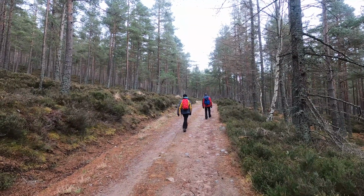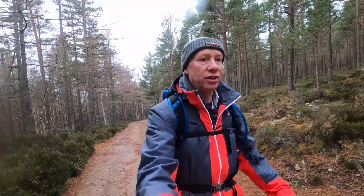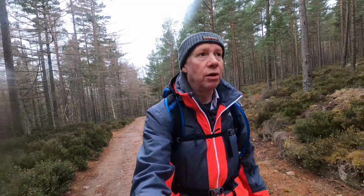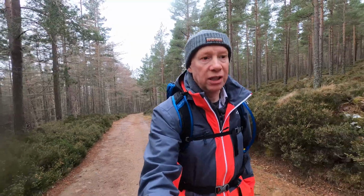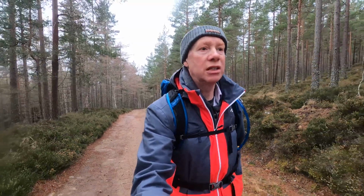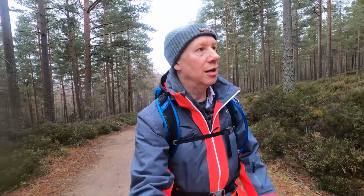Well, we've started walking uphill now. It's still on a forestry path, so pretty easy going, sheltered from the wind, but you can hear it. It's reasonably wild. It doesn't feel it yet. Getting a bit warm. It's always like that walking uphill, isn't it? But warm up nicely.